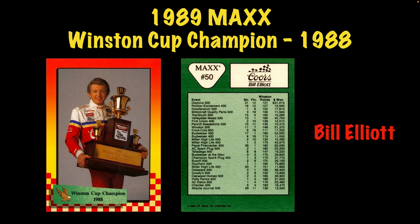It's probably, to me, one of the 4 or 5 best looking cards in the entire NASCAR trading card hobby. Just look at that stunner of a card. Bright orange and yellow and red around the outside, the blue, yellow, and red, holding the Winston Cup trophy. Just a wonderful, really good picture of Bill.